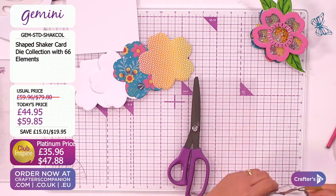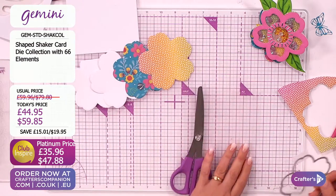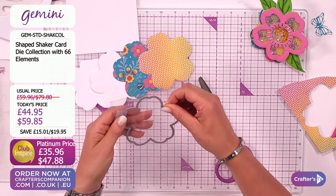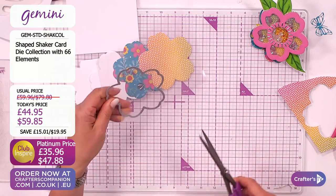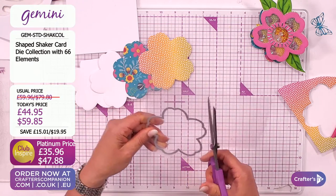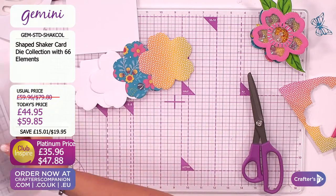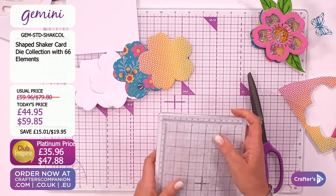And the next one I'm going to cut is the acetate. Couldn't see it. Really couldn't see it. So I'm going to pop it on my acetate. And again, I'm just going to trim this down. Did you take the backing off it? I haven't. I've left it on. But it'll cut through. Won't be a problem. It won't be a problem at all.